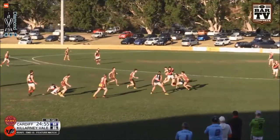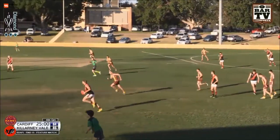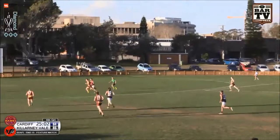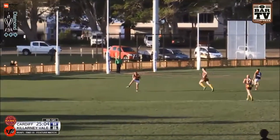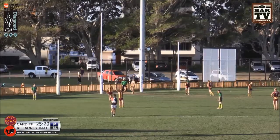On there to Murphy. Handball back inside. White's got it. That was high. Advantage played. It will be. So White on centre wing on our broadcast side. Kick it long. He does. They're out the Bombers. This could be it. He kicks this. They probably win.